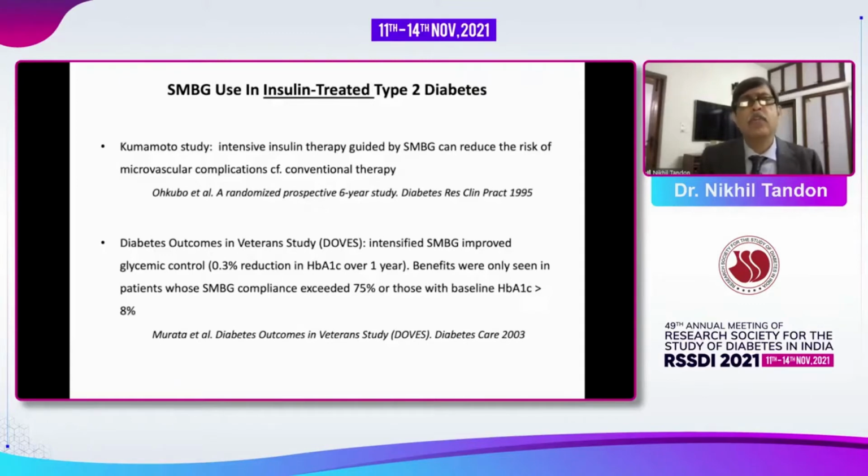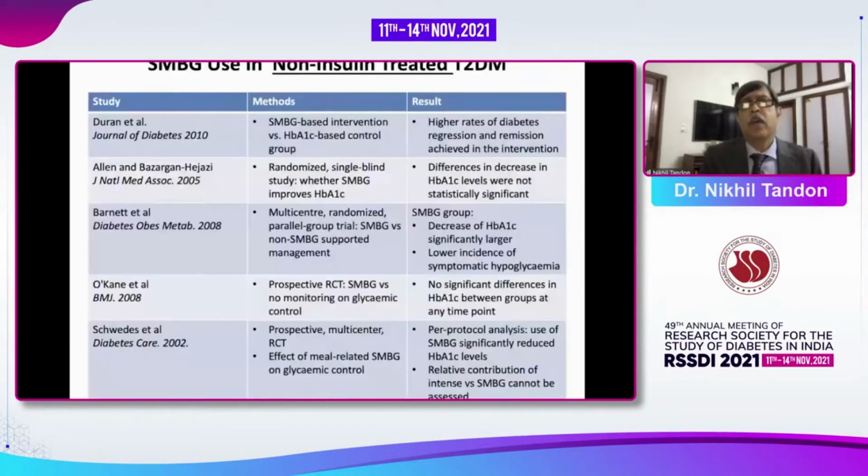This was shown in the Kumamoto study, in which intensive insulin therapy guided by SMBG reduced microvascular complications, and the more recent DOVE study, in which intensified SMBG improved glucose control. However, it is pertinent to point out that benefits were only seen in patients whose SMBG compliance exceeded 75% of what was recommended, or those who had a high baseline A1C to start with. So well-controlled patients may not benefit as much from rigorous and aggressive SMBG as other patients would. The problem happens when you look at data on SMBG use in non-insulin treated type 2 diabetes.